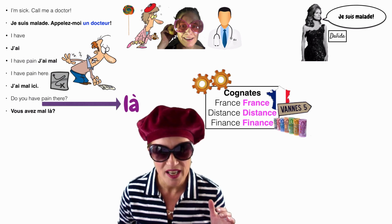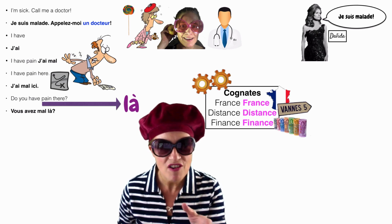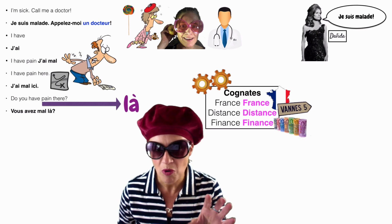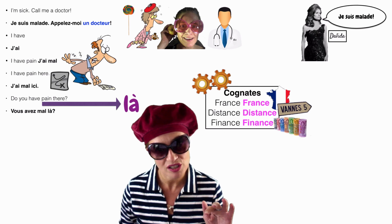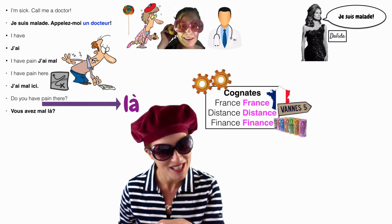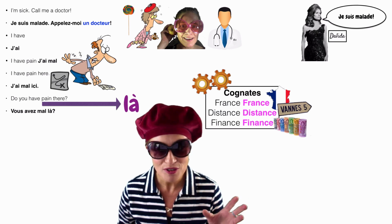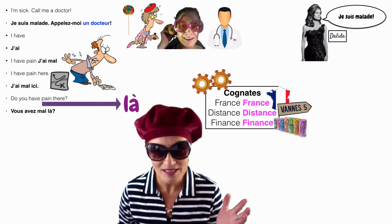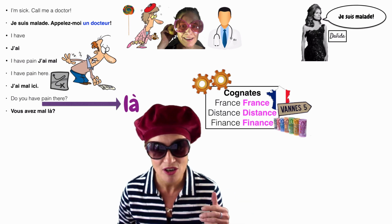Cognates. We've got some pictures of some cogs and they look very similar. Cognates just mean words in foreign languages that look the same or more or less the same and mean the same, like France and France. Distance, distance, and finance, finance. Notice how I'm stressing the end of the word there. Words that end in A-N-C-E in English are often the same in French, but with a funny French accent, and they're feminine. So it's la France, une distance, la finance.